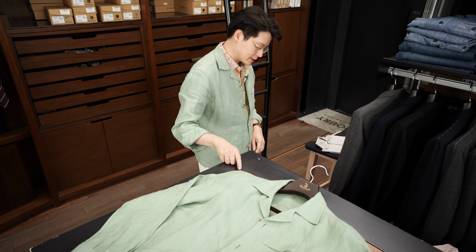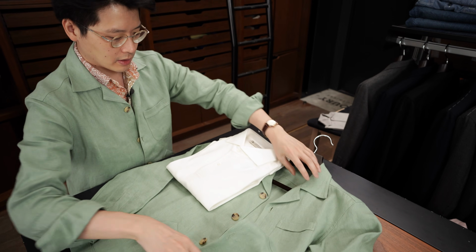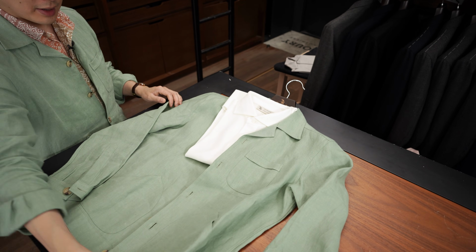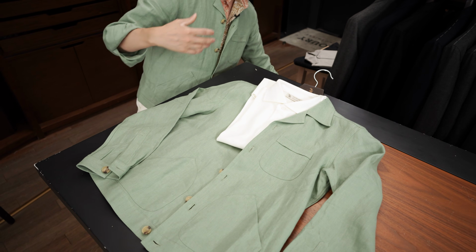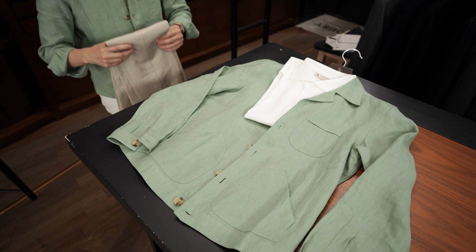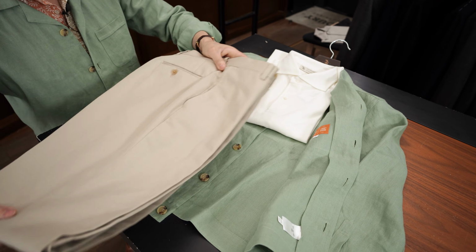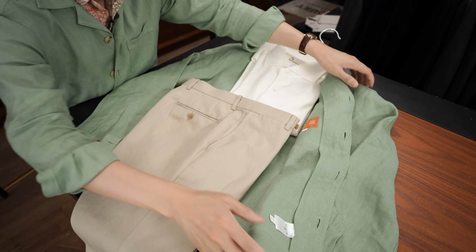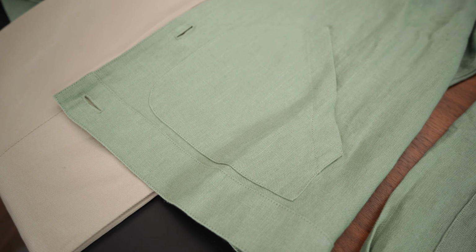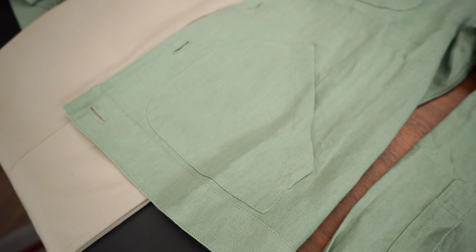Now, what would I put with this? A white polo shirt's a nice place to start. This green is really unusual. Seafoam is a little bit less neutral, a little more eye-catching, and so it's nice to pair it with fairly conservative, safe other colors. It'll come out, rather than looking really crazy, really elegant instead. So I really like that. Pale khakis, white polo shirt, seafoam green 3-pocket blouson.